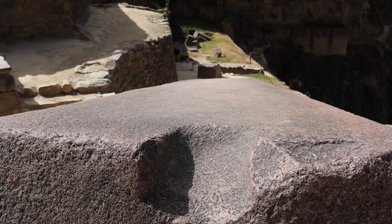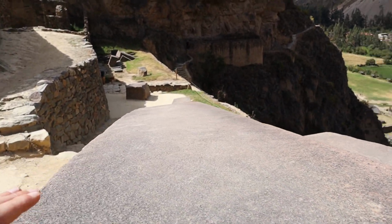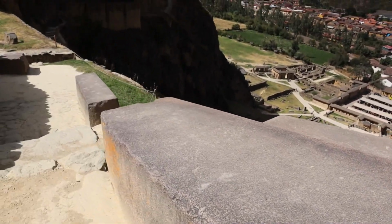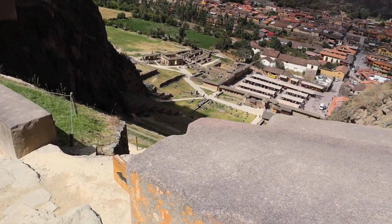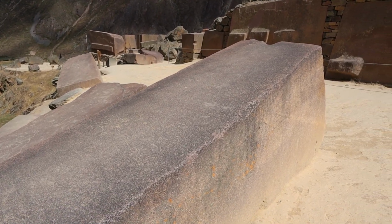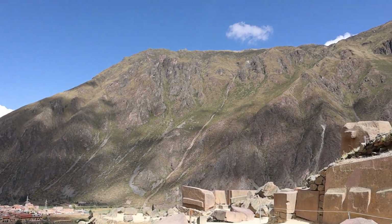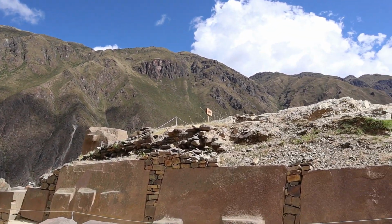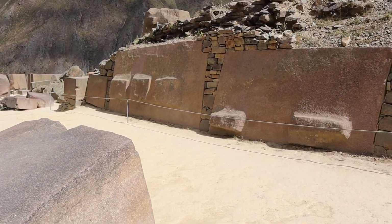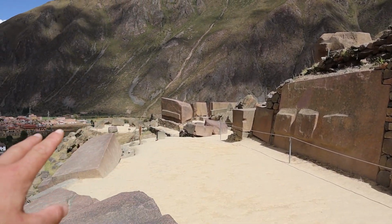Interesting shapes and cuts into the rock. See how straight that is, how flat that is? I mean, again, today, something like this is only possible using diamond-tipped saws. So I ask yet again, how was this accomplished? Both the cutting, the moving, the lifting of these stones over this mountainous, gorgeous terrain. It's all very mysterious, very unexplained, and again, raises many, many questions about the true history of this site.